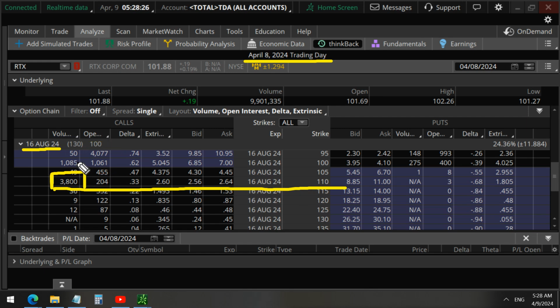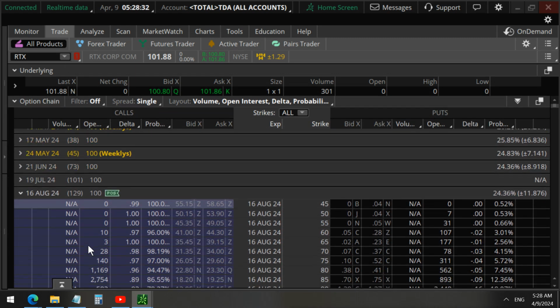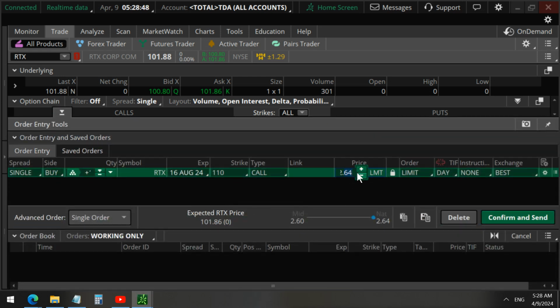Okay. And you can see that we are also in this position. Okay. The volume here is not showing up. It has been reset. It will re-update when the market opens. Okay, so these 110 strike calls that they were paying for 258, clearly opening trades.